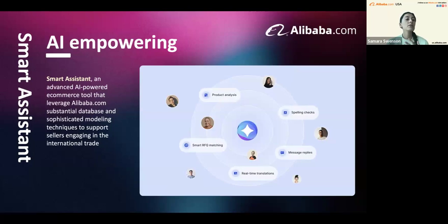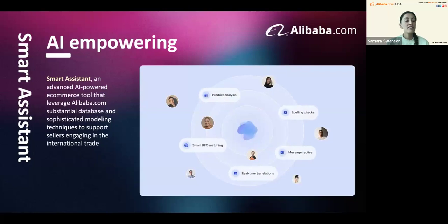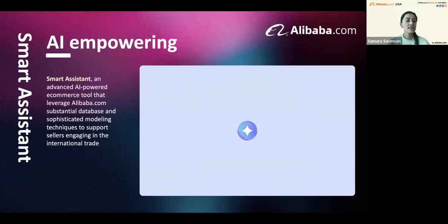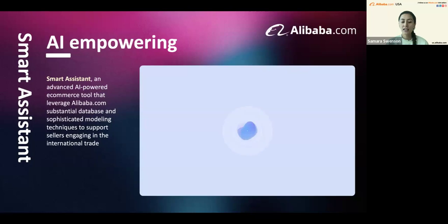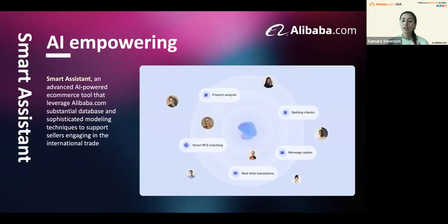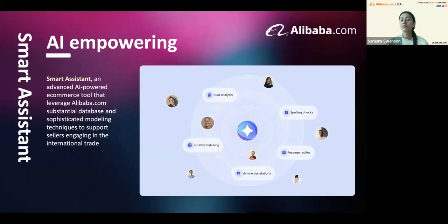So we've developed AI to implement into the platform, and the way it's implemented is with our Smart Assistant. What this does is make selling easier. You can update your listings with it, and it will give you suggestions. It can also make your images prettier, or change the backgrounds.